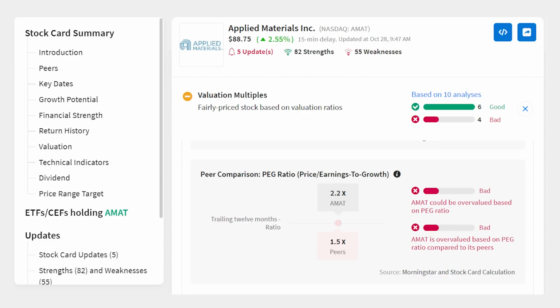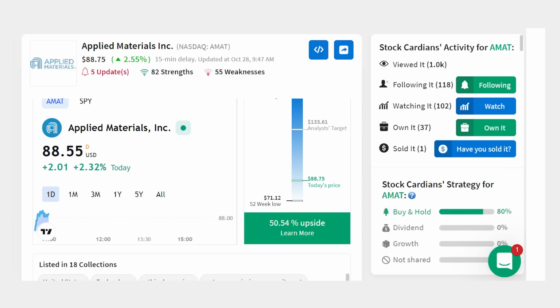But shares of AMAT trade for just 3.1 times sales, more than a third cheaper than the industry, despite being clearly one of the best stocks in its group. Analysts see a lot of upside here, with a target price of $133 a share, or about 50% higher over the next year.